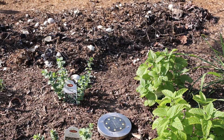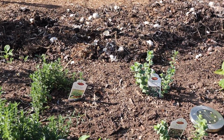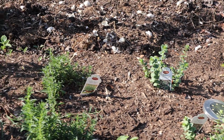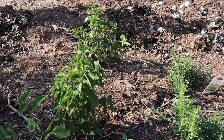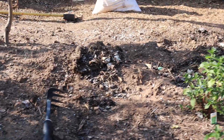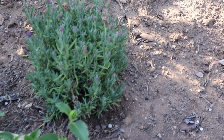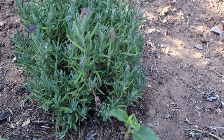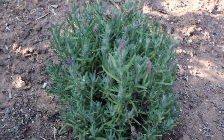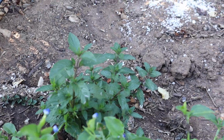Our oregano, our winter savoy, our spearmint. The lavender's coming back. It had a little shock. You can see some of the flowers on there. It'll take a minute though. And then we have our chocolate mint right here.